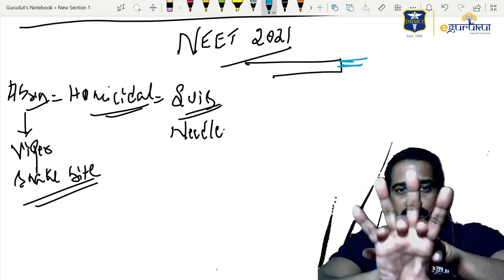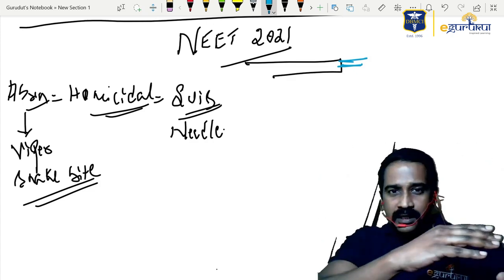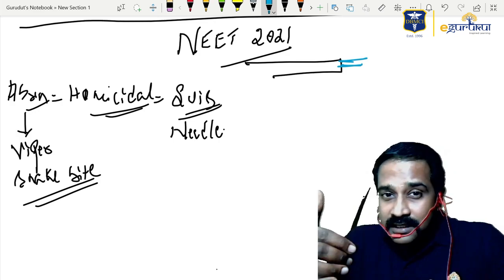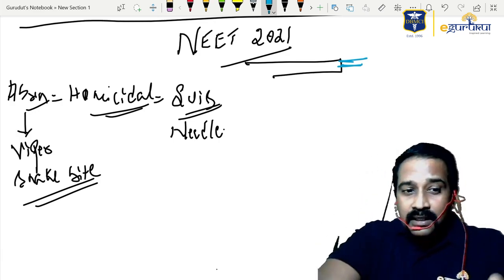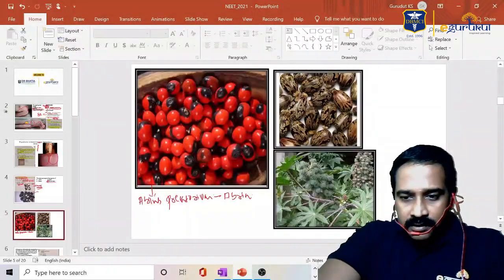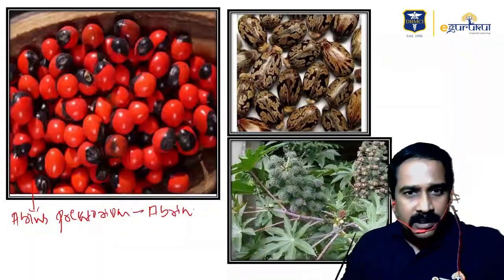Sometimes these suis are held in between the fingers and the person is slapped. So this is how it is used for homicidal purposes. The reason being, when injected, it resembles viper snake bite. Okay, so let's come back to this. So that's about Abrus precatorius.